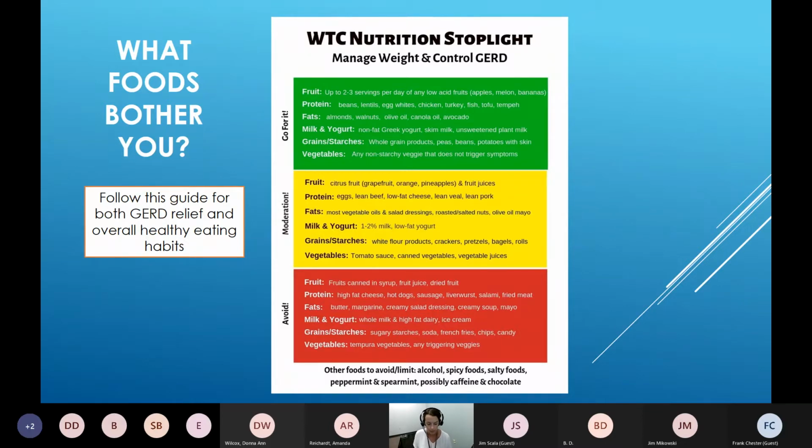And then the red is going to be the avoid. You need to avoid these foods because they're not only going to trigger your GERD, but they're also going to lead to weight gain because of either the high sugar or the high fat in the foods. So canned fruit, fruit juice, like I said, and dried fruits really aren't doing you any favors either because they don't have any fiber. Obviously, hot dogs and sausage, liverwurst, salami, all of our favorite meats are not going to be advisable. So think more lean chicken, lean turkey, seafood, trying them broiled or baked or grilled versus fried.